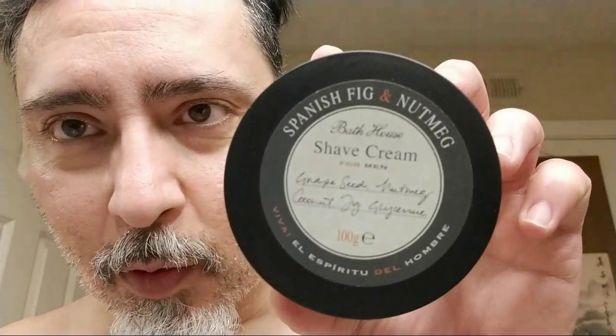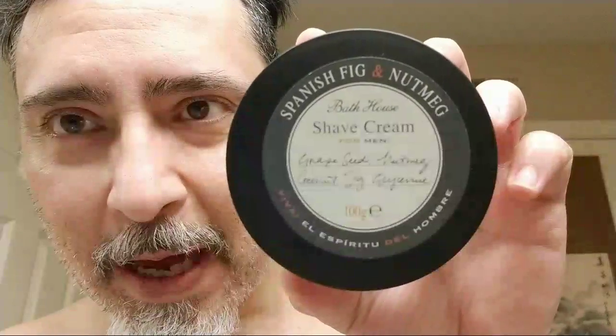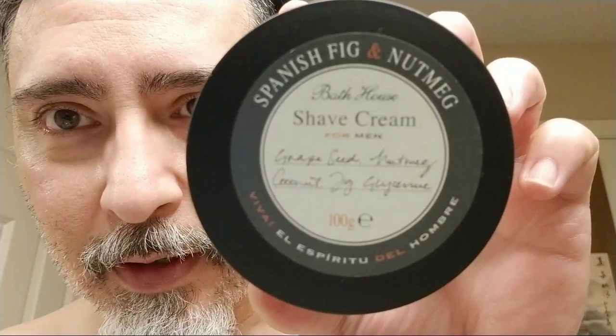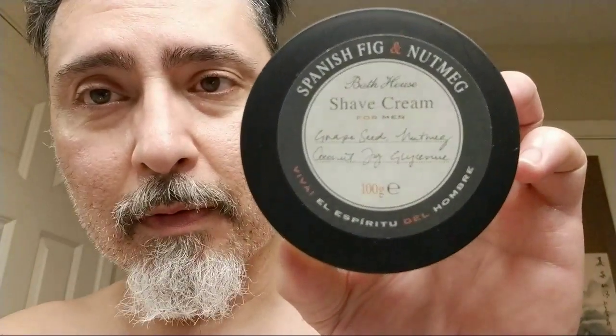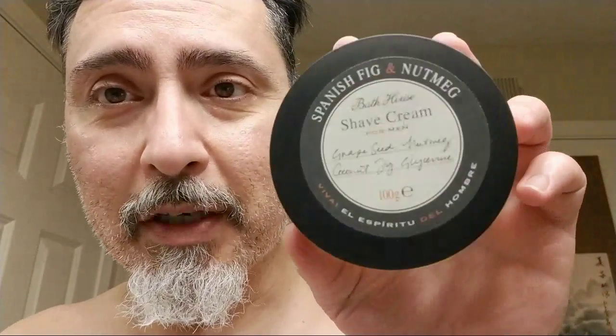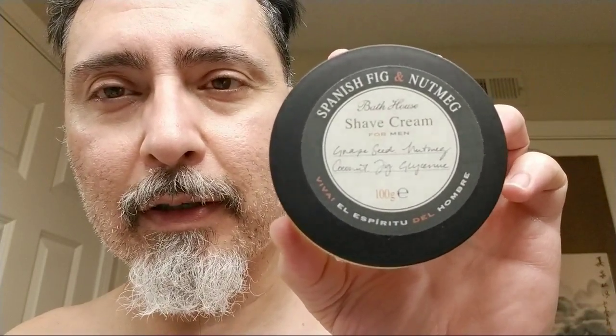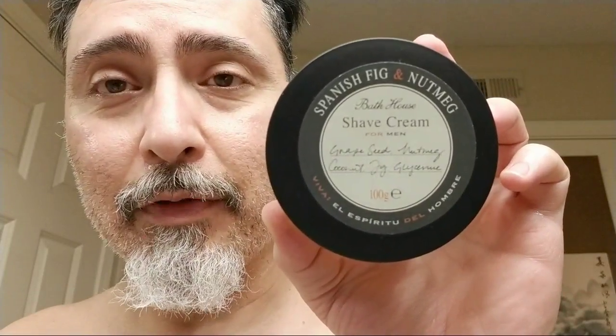Tonight's soap is going to be an oldie but a goodie for me, which is the Spanish Fig and Nutmeg from Bathhouse. Even though this is considered the cream formulation, I've had it so long that it's now hardened and it's more like a soap. But it's a great, clean, slightly spicy scent, and I love this scent. So, great scent.